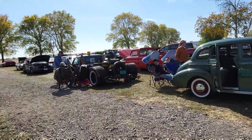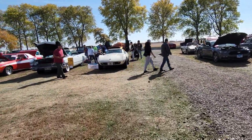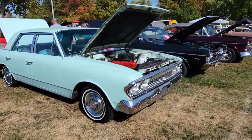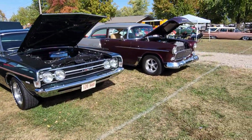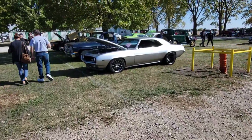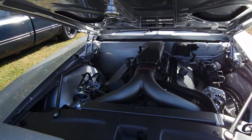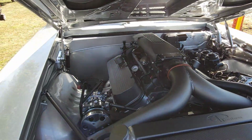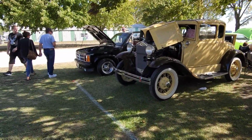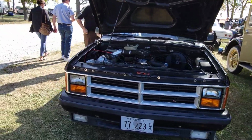Don't even know where to go. There's so many lanes, so many cars. Trying to see something that we like. Well, we like everything, but you guys know what we like to buy. That's nice. This Camaro's pretty nice. Seen it a couple times, couple meets. Check out the convertible Dodge.